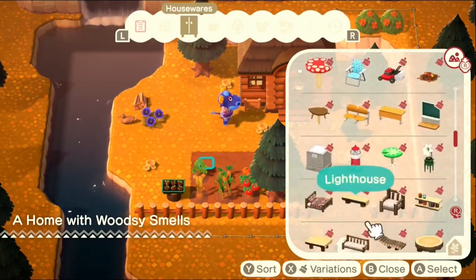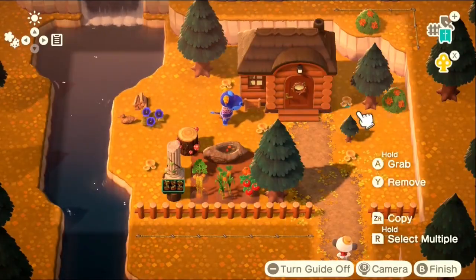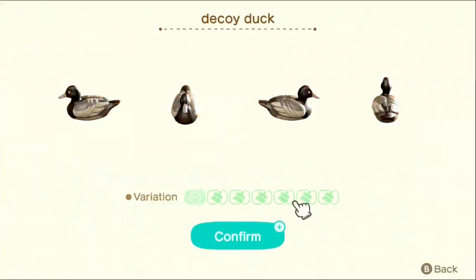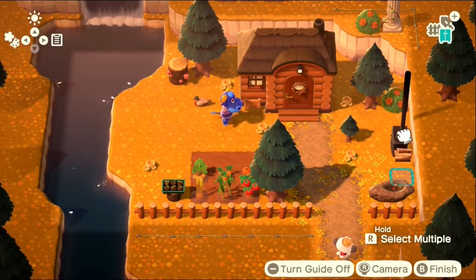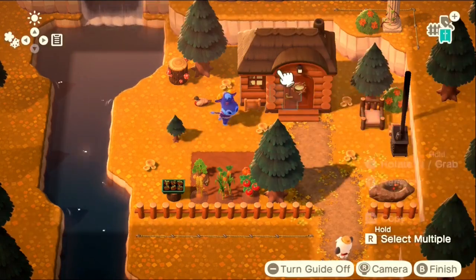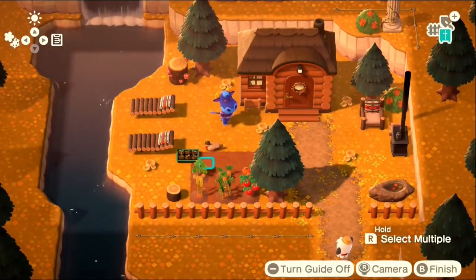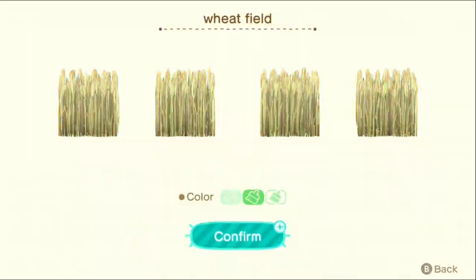Anytime I do one of these builds, I always get so caught up in the tiny details. I feel like I keep changing things over and over and over. But I will say, by the end of it, I'm completely happy with how it turned out. Things were really starting to heat up once I started to get those big pieces of furniture down, and I started to really figure out the layout.